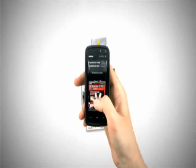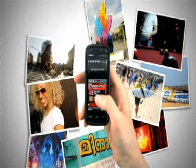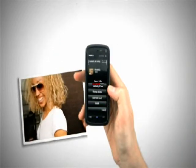Now select a picture for your contact, either from the gallery or take one the next time you see your friend.